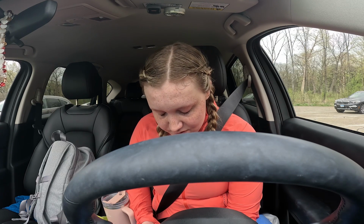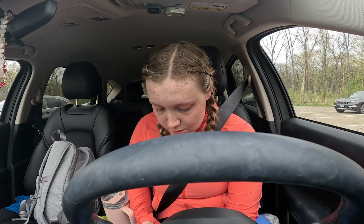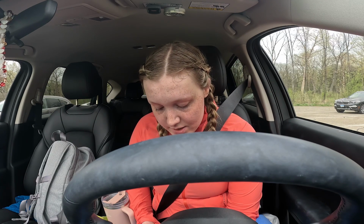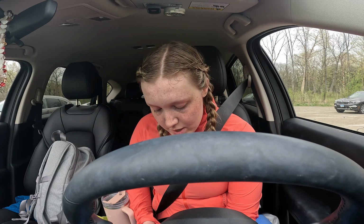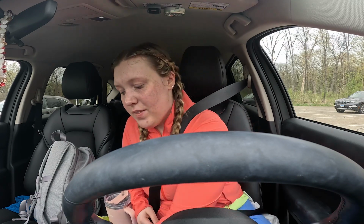So in terms of zones, we were in zone 1 for 38 minutes, zone 2 for 32 minutes, zone 3 for 1 hour and 25 minutes, zone 4 for 20 minutes, and then nothing in zone 5, which I'm not surprised because I haven't really been going into zone 5 lately.